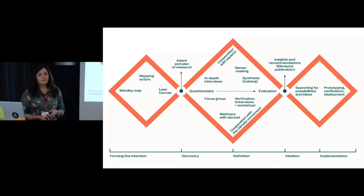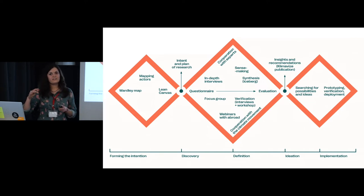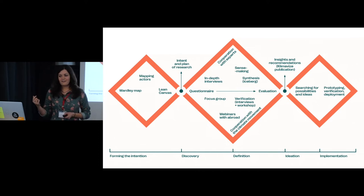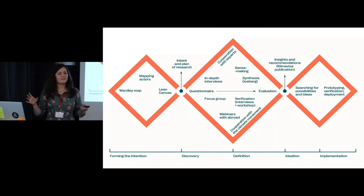The next one was actor mapping, which was basically a mapping of people who know about the topics that came up in the worldly map. So this way, we had a database of people that we could contact in our research and that we could speak to, which was really useful because we also found out that we have complete blanks on some of the topics. I think the team was really strong in having many different connections to many different people in different areas, but we also found out that with some topics, we have no idea who to get in touch with.